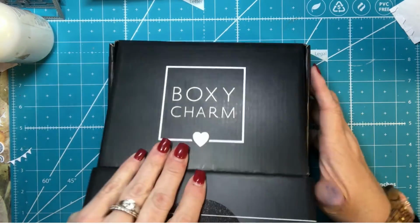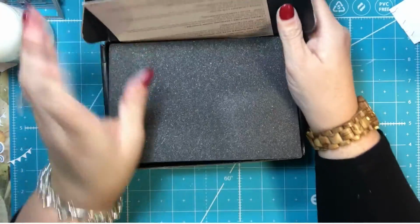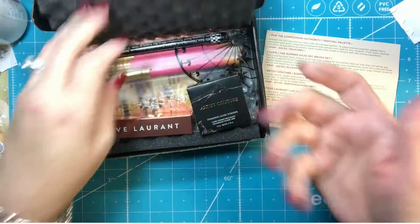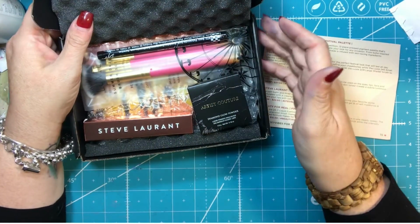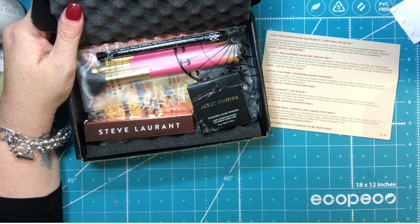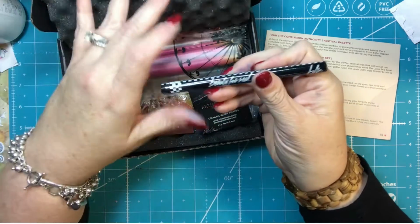I'm kind of excited about this. I like getting these boxes. Every month I get a subscription box from BoxyCharm, and it is 5 full-sized pieces of makeup or whatever beauty products. They are usually very nice, like exciting stuff. Sometimes I don't use them and I pass them on, but other times I end up really loving them.